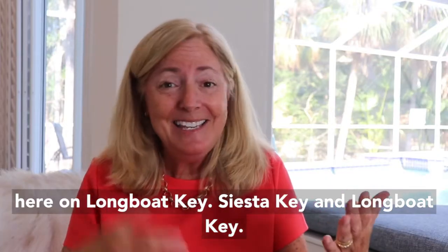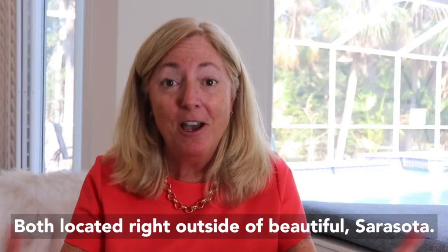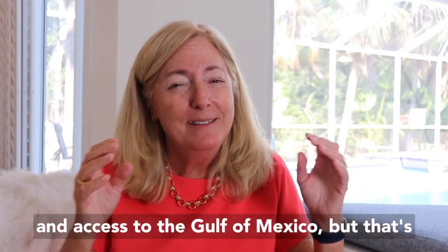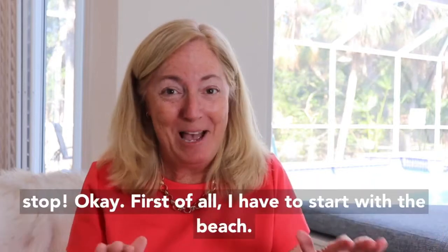So Siesta Key and Longboat Key, both located right outside of beautiful Sarasota, both barrier islands with beautiful beaches and access to the Gulf of Mexico. But that's really where the similarities between these two keys stop.